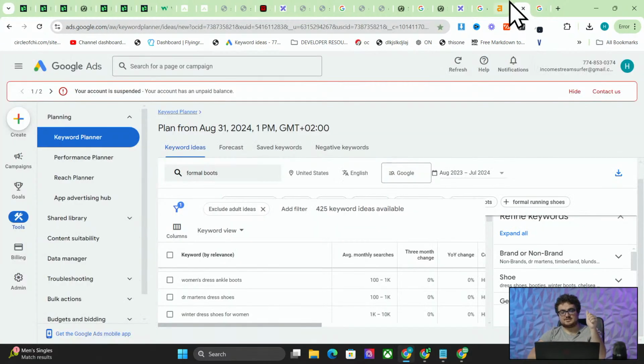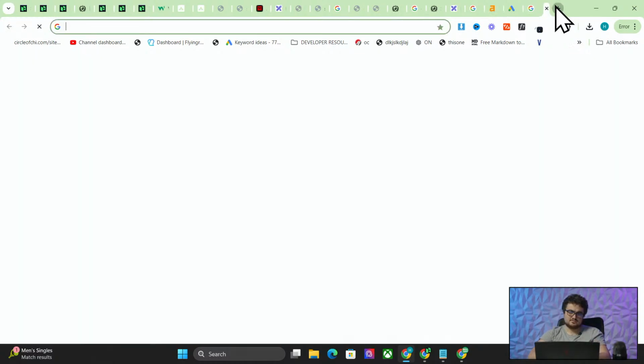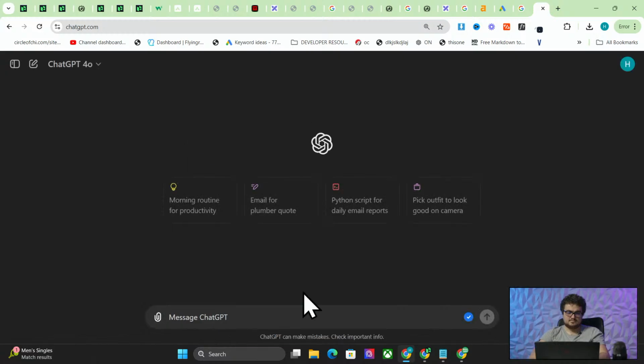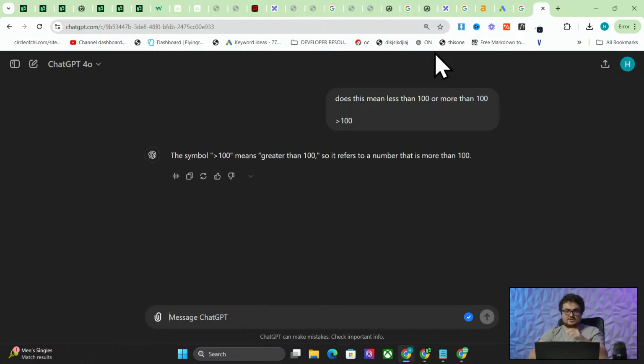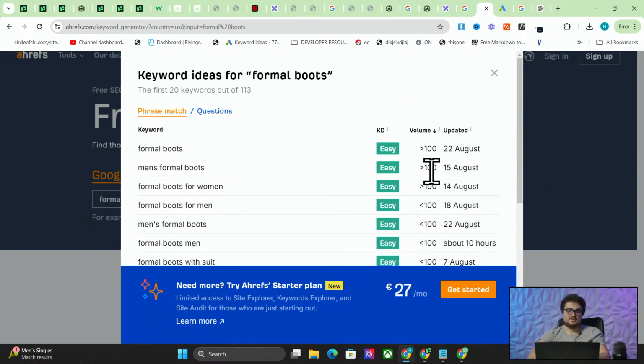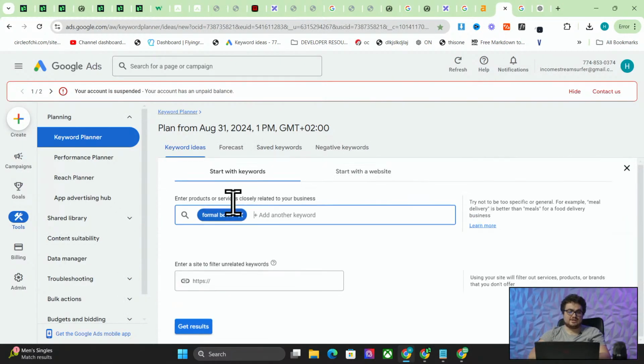It's lower than it says it is. This says it's 100. It's not 100. Wait, is this less than or more than 100? More than. Okay, so it just says greater than 100, right? Okay. So first of all, this is wrong. Well, I mean, it technically is greater than 100, but that's not very accurate. Formal boots for men is less than 100. Yeah, formal boots for men, less than 100. And it says it's easy. This is not an easy keyword.